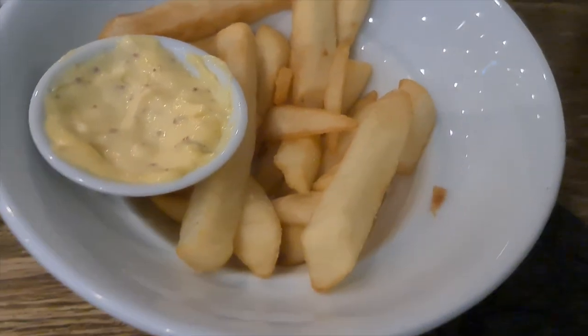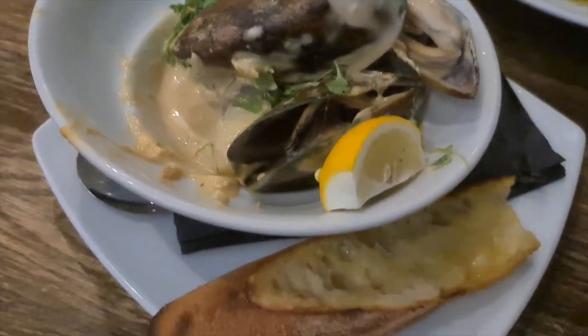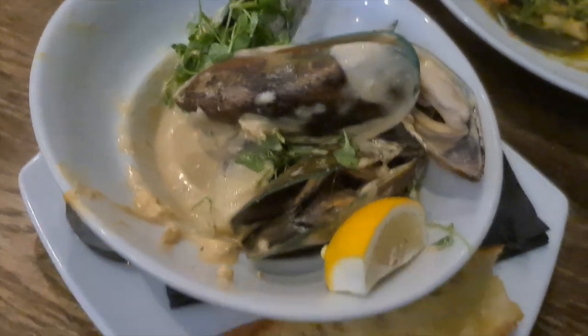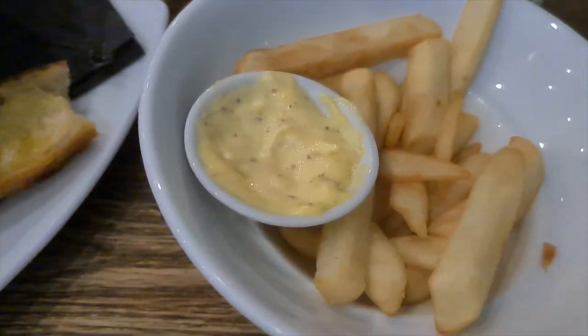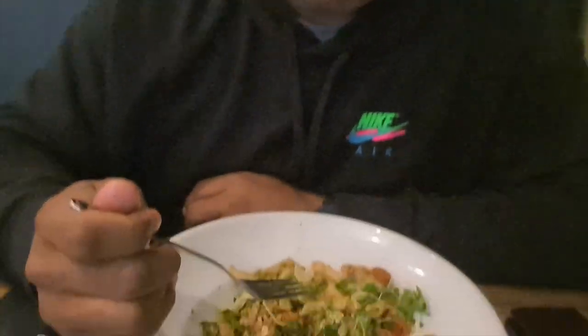Honestly, the servings here are quite big. And I can't eat mine all up. As you can see, we've still got some fries. And Mike is full too. Are you, Mike? We were going to order a pizza as well. Our eyes are too big for our tummies sometimes.